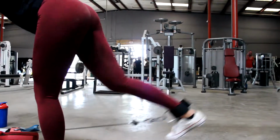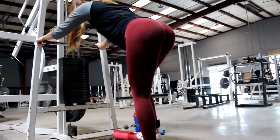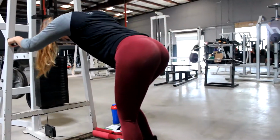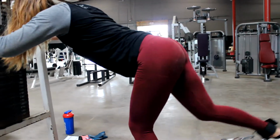Squeeze your glute at the top, lead with the knee, and really think about that pendulum leg swinging back and forth at the hip joint. And make sure everything else is stable, your core is tight, you're not locking out that leg that you're standing on, and you're really trying to squeeze your glutes up at the top.